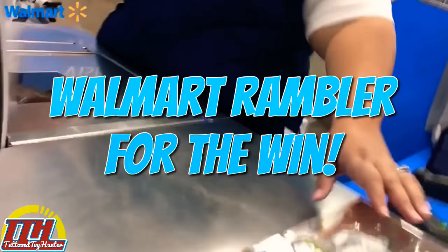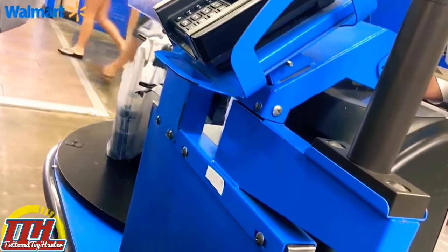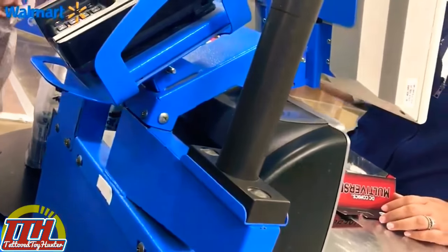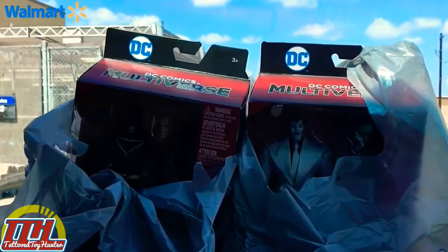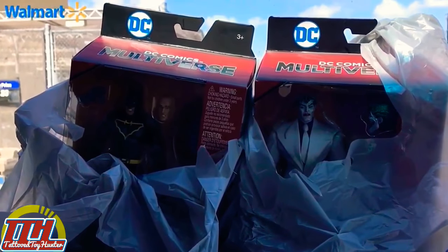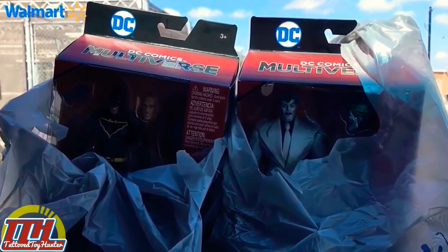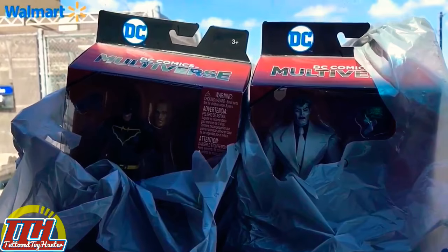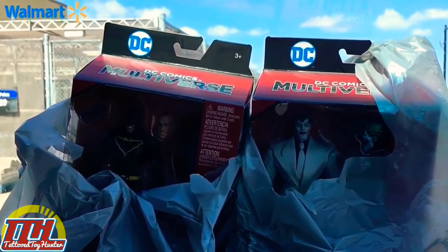So here you see, we're up here. The clerk is very nice. She tried her best to help us out, but the manager was giving us a hard time on it. But luckily, you see my buddy, the Walmart Rambler, she stuck up for us, and here I am. I was able to purchase two of them for $9 a pop, $9.87, I think. And they were two of my favorites. I love the Joker. He's my favorite, and Jim Gordon's great also. So we were able to pick up two on this occasion.